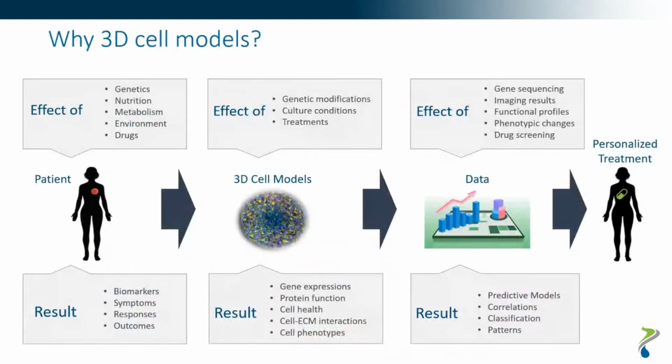So why is there such an interest in 3D cell culture models? The simple answer is because we need to better predict human biology and acquire clinically useful information. There are many factors that affect our body function: our genetic background, what we eat, our metabolism, the environment we live in, the drugs we take. And as a result, we can develop different pathological conditions, which will be associated with specific biomarkers that can be measured, symptoms, responses to treatment, and different disease outcomes.